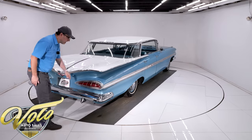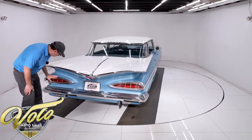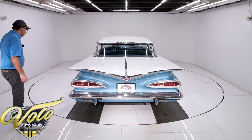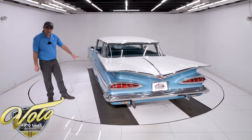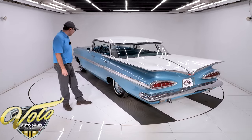Same thing with the trim back here. The stainless is nice and straight. Bumper has some wear. Tail lights look real good. Got reverse lights down there. Beautiful two-tone colors. Original rims and hubcaps are in real good shape. Been updated with some Hankook radial tires.